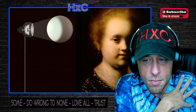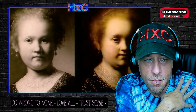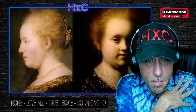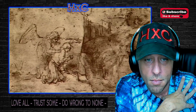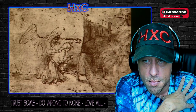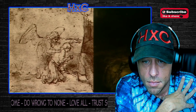Here we see how it should have been done. A study of the same woman by Rembrandt, who must have been sitting next to his pupil. By the way, a painting in profile of the same woman shows that she was perfectly well proportioned. Apprentices betray themselves in unexpected ways. This drawing by Rembrandt, Daniel's Vision, has been copied by a pupil. It is a fine work of art and a good imitation of the example.